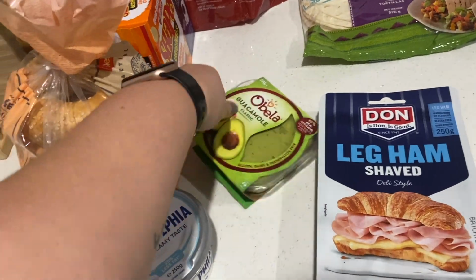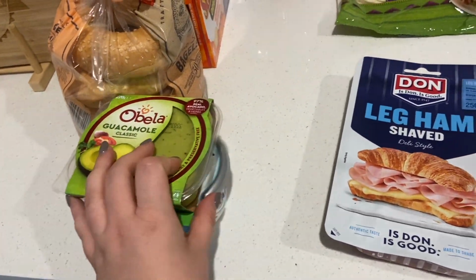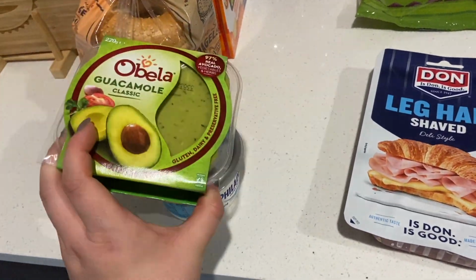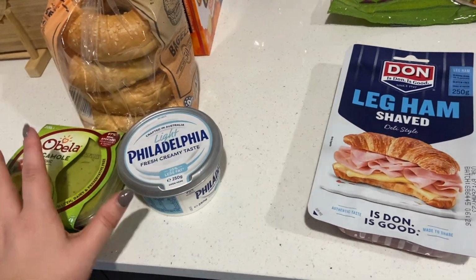I did decide to treat myself. This guacamole, it's my favorite guacamole, was on special, and I've been craving some avocado. So rather than buying expensive avocados, I thought I would just buy this, and I'd be able to spread a little bit on to my bagel with some cream cheese, and that would be really yummy.